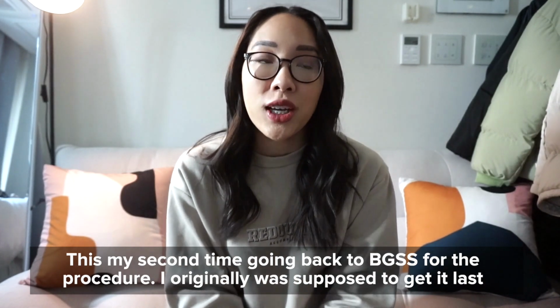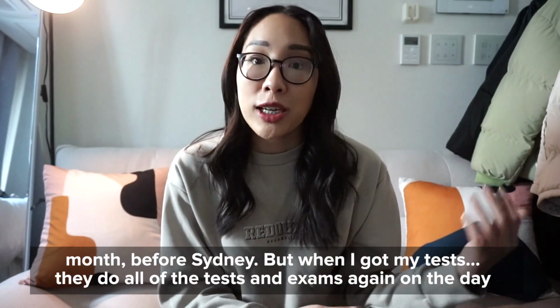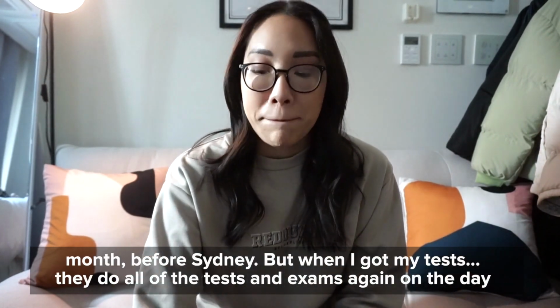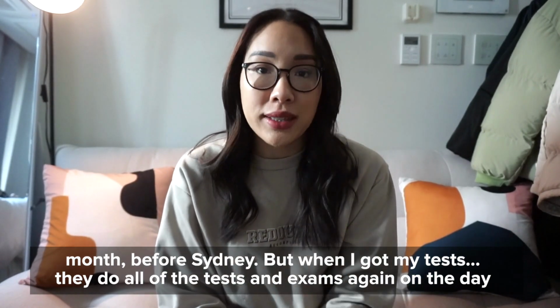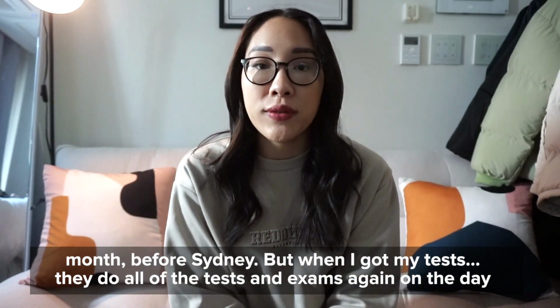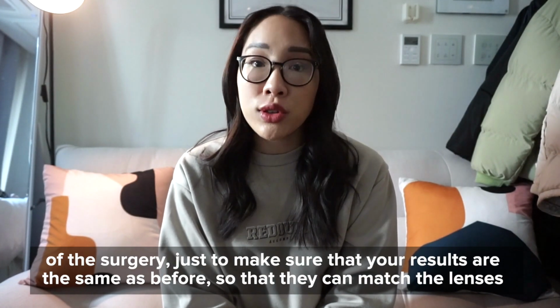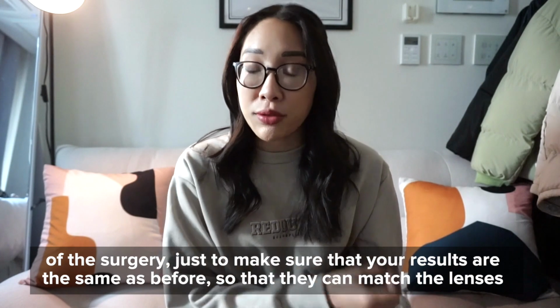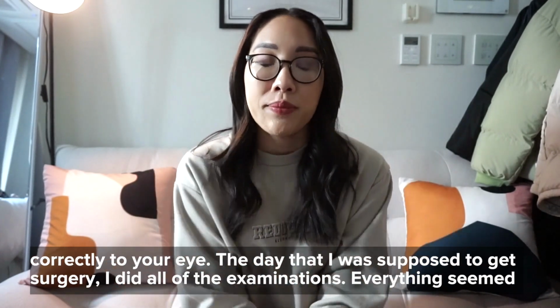Also, just as an update, this is my second time going back to BGSS for the procedure. I originally was supposed to get it last month, before Sydney, but when I got my tests, they do all of the tests and exams again on the day of the surgery just to make sure that your results are the same as before so that they can match the lenses correctly to your eye.